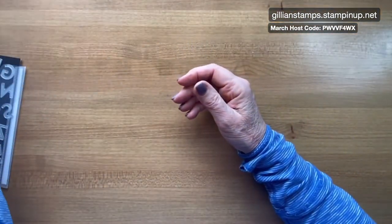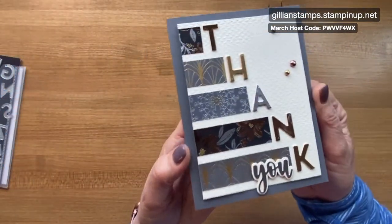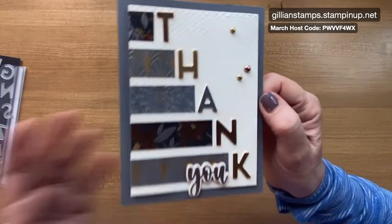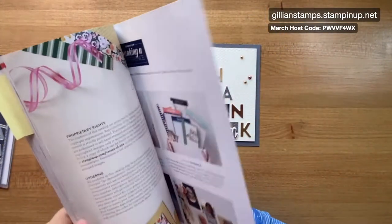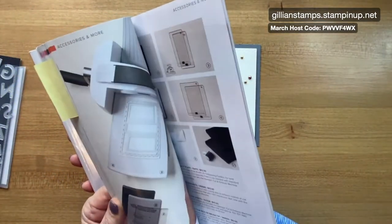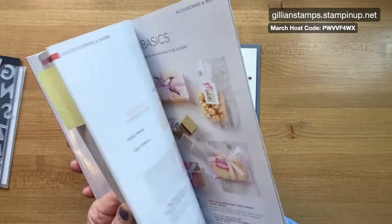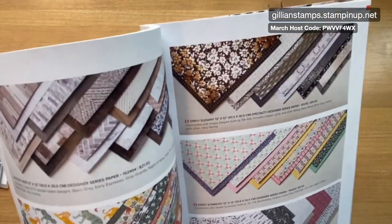So I did that one, and then I did a second one, which actually I like better. Then I did this one, and this is the, okay, somebody remind me, let me have a look, what the name of this designer series paper is. It's also retiring. Here we go. Let's find it quickly. This one is called Simply Elegant.